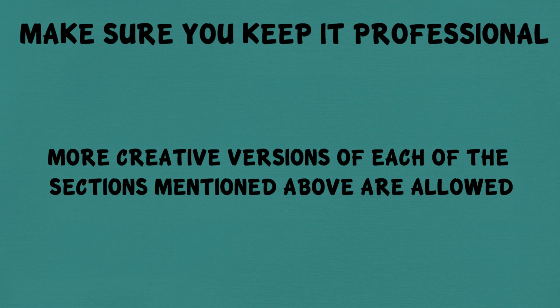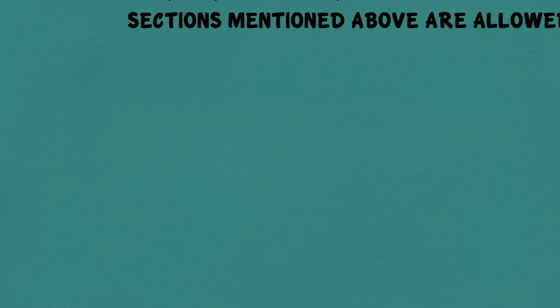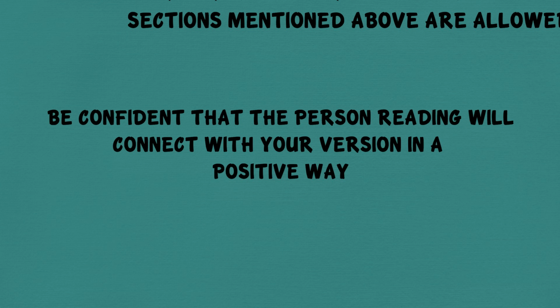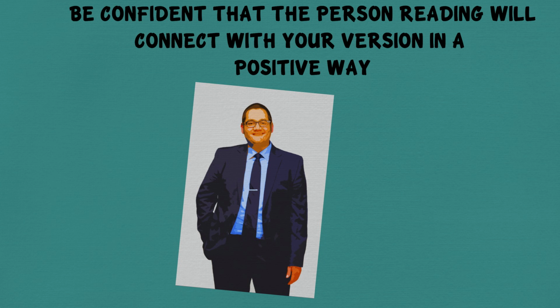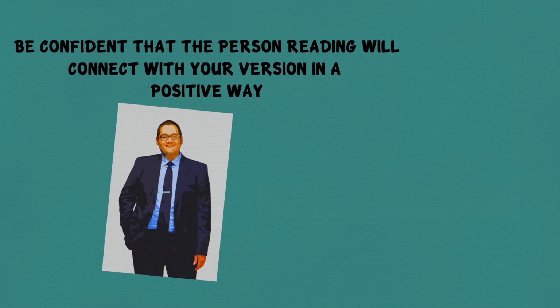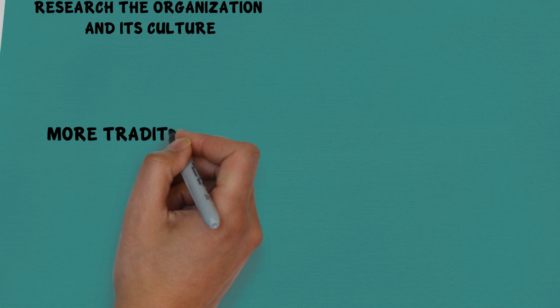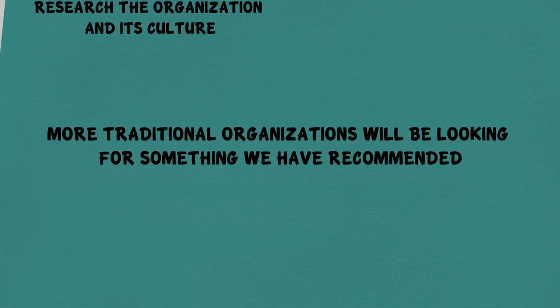More creative versions of each of these sections mentioned above are allowable, of course, but take care to be confident that the person reading will connect with your version in a positive way before committing to writing like that. One way to do this is going to be through your research into the organization and its culture. More traditional organizations will be looking for something that mostly looks like what we've recommended above.